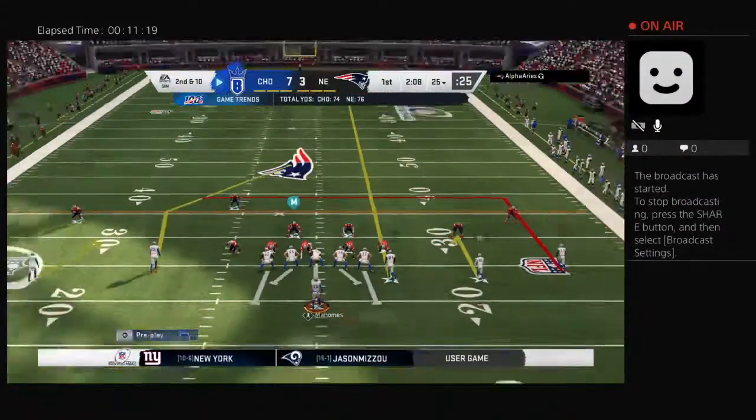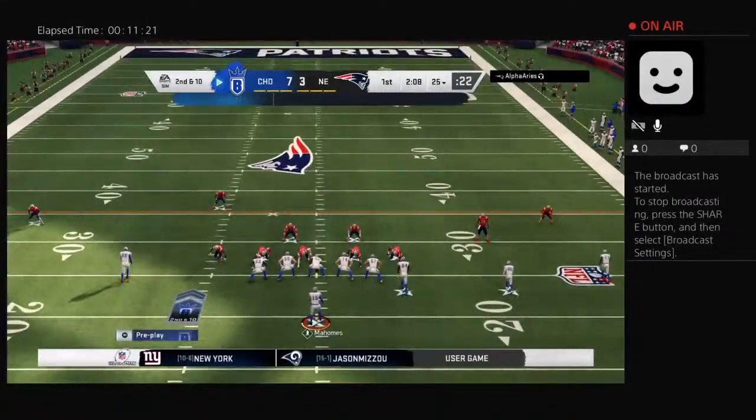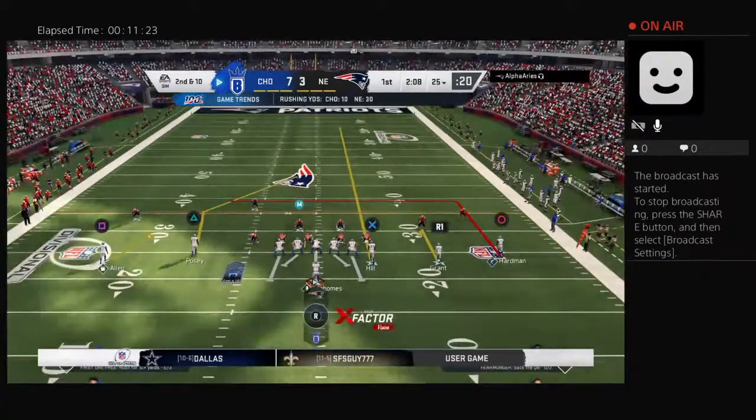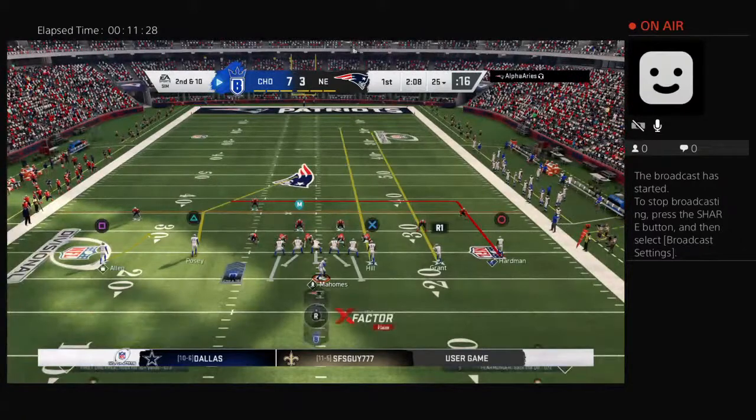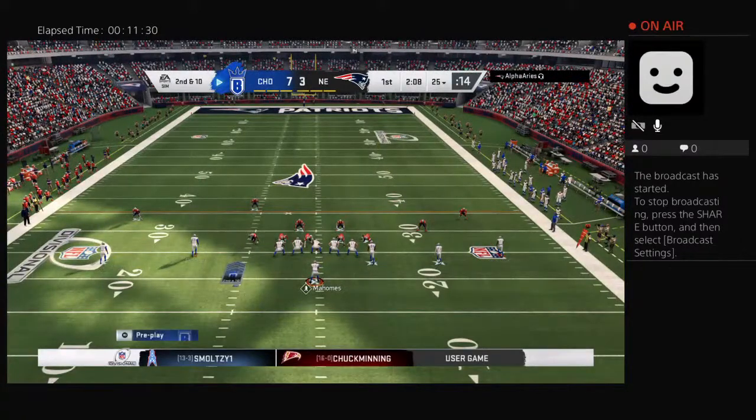Yellow. Check. 15. Check right. Watching the guard. I got one.